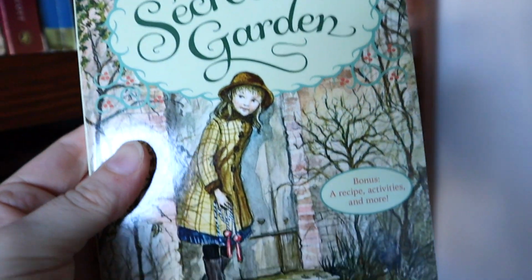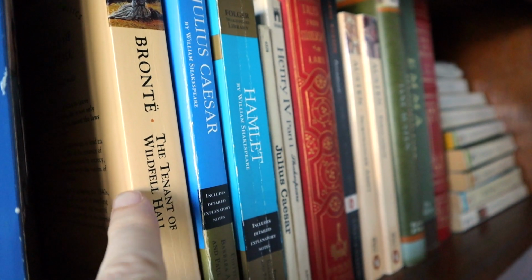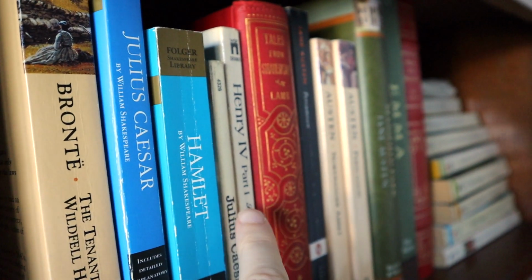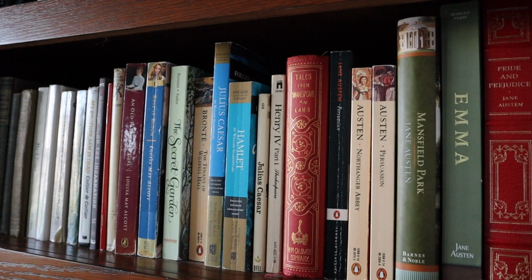Tasha Tudor is my favorite children's illustrator. I just love her drawings. Okay, moving on, we've got Bronte. And we've got a couple of Shakespeare's plays here. I have some of our Jane Austen collection. Molly has a lot in her room.